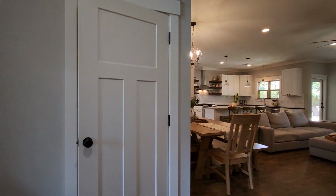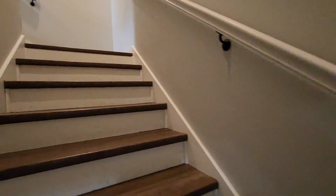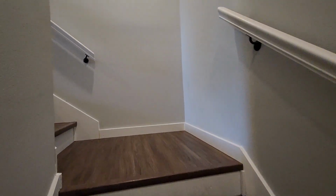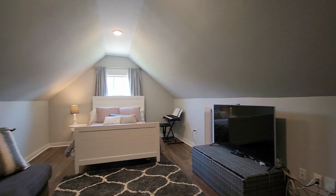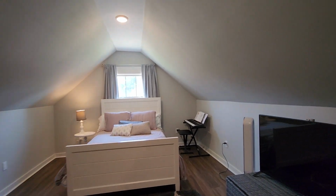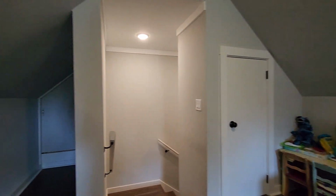And then we're going to take a look upstairs. So this was recently finished space, so this adds a 4th bedroom, and brings our square footage to up and around the 1800 mark. Space is heated and cooled. Got your closet. And up here and in the stairwell, you'll note the luxury vinyl plank on the floor.